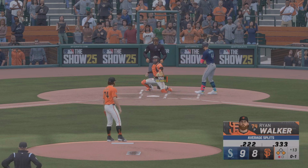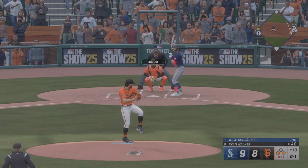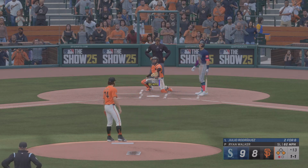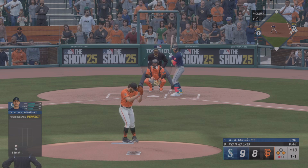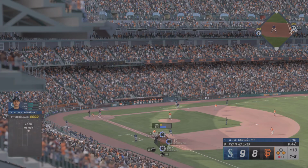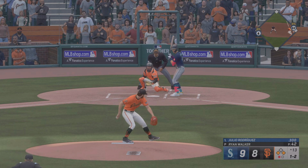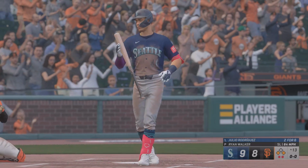Rodriguez batting with 1 down, takes the strike. 0-1. Outside, low, ball, and the count is 1-1. In the infield at the corners, don't be surprised to see them come home first and prevent that run from scoring. 96, that pitch is in for a strike. 1 ball, 2 strikes. Quick! That's out number 2.